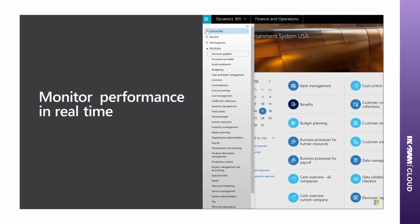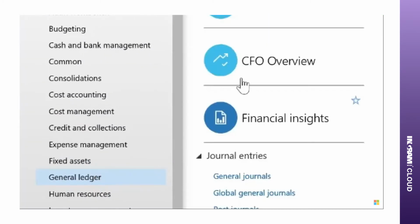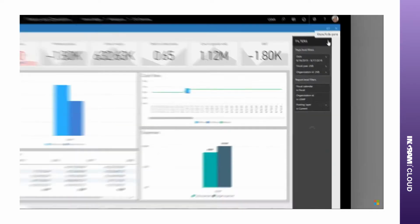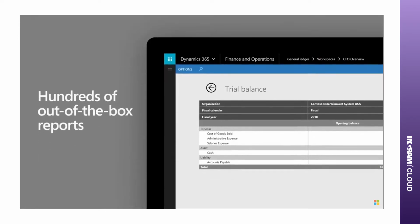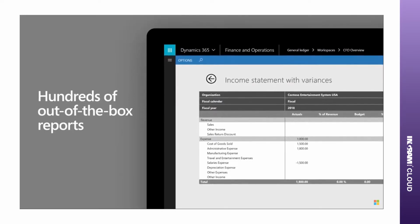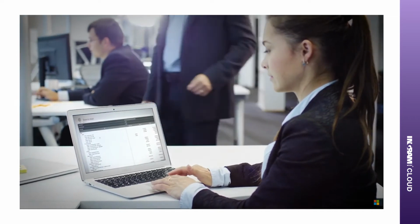Dynamics 365 Finance provides workspaces, each with rich views of analytics and processes tailored by role. Workspaces give real-time insight to big-picture performance, with drill-throughs and details on every transaction. Hundreds of out-of-the-box reports give a detailed view into business processes on various dimensions. Customizable tools help support local and international laws, making it easier to generate end-of-month reports.